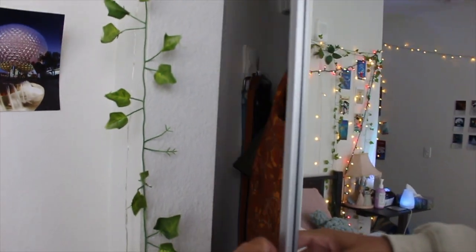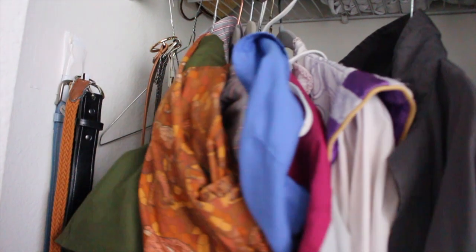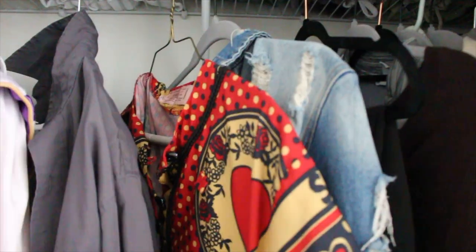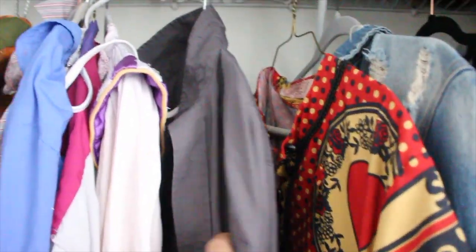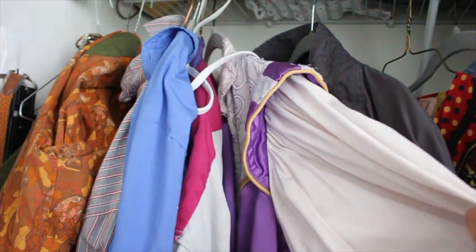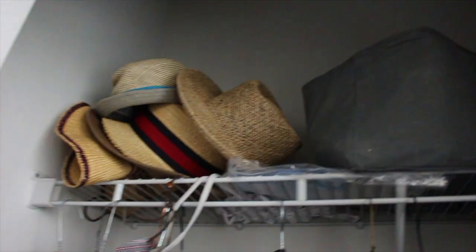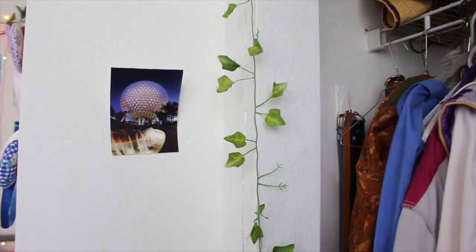And then this is the other side. Here's all of my costumes. I'm gonna have to return all these at the end of my program. So sad, but this one is Animal Kingdom. I got Marvel, Fantasyland, and a few others. And then up here, these are all my costume hats. And then in this little storage crate, I have sheets, pillowcases, and blankets.